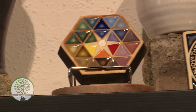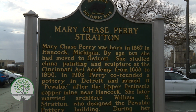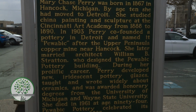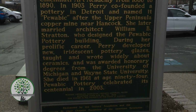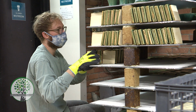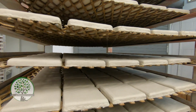The name Pewabic comes from our founder, or one of our co-founders, Mary Chase Perry Stratton, who was born in the Upper Peninsula of Michigan, and her father was a physician in the Pewabic copper mine. So when they were looking for a name for the pottery in 1903, she looked back and, out of nostalgia, named it for this copper mine in the Upper Peninsula.